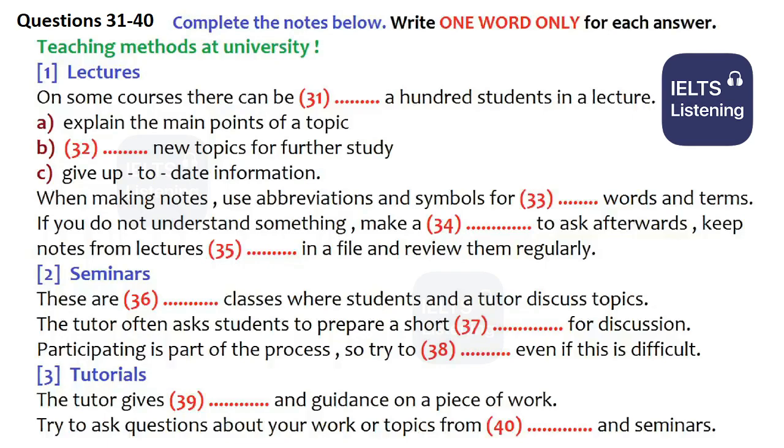Lectures are usually intended to do three things. Firstly, to guide you through the course by explaining the main points of a topic. Secondly, to introduce new topics for further study or debate. And thirdly, to give you the most up-to-date information that may not be included in textbooks. So as you can see, it's essential to go to lectures.